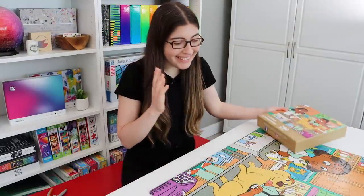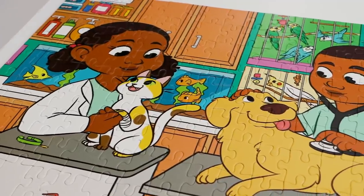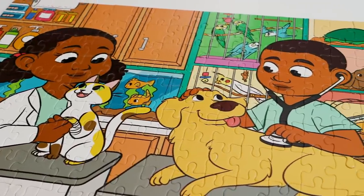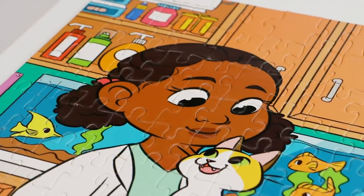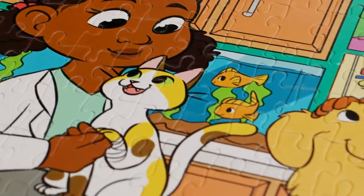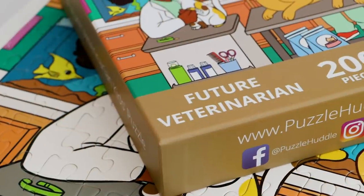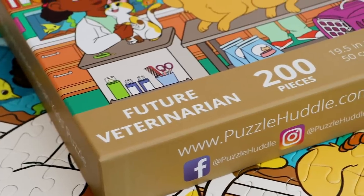This puzzle is so cute! As I expected, at only 200 pieces, it did not give me any trouble at all. But the colors are so vibrant, the illustration is so detailed that there's stuff happening on almost every single piece. So I think any kids would love this puzzle.